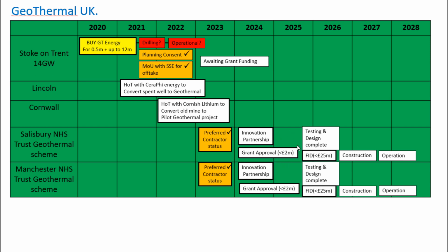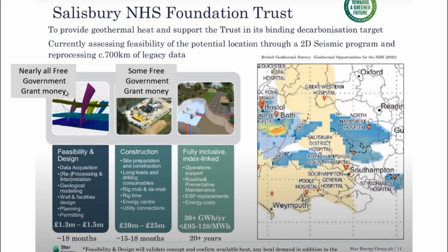And the idea is that the testing and design will be completed by 2025, and then they'll just need a 25 million final investment decision before they can start construction and operation. I've got here a slide from their most recent presentation where you can see the different steps of this project, and this is for Salisbury.